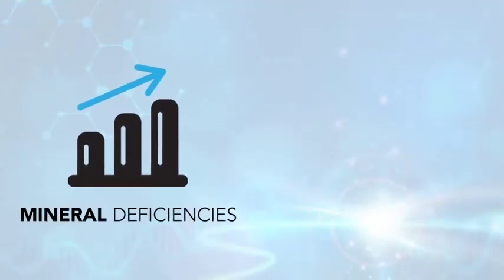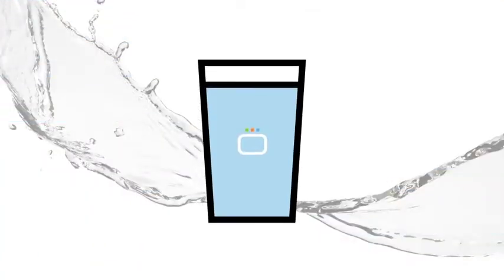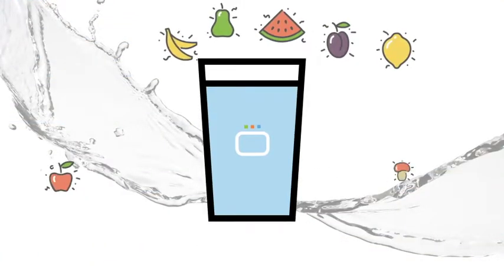To see how difficult this is, try mixing sand, which is basically minerals, in a glass of water and see what happens. It ends up at the bottom of the glass, not in the water. Today there are widespread mineral deficiencies spanning all ages that lead to poor bone health and chronic health problems, and our products address this important health need by assisting with rapid absorption of key minerals.